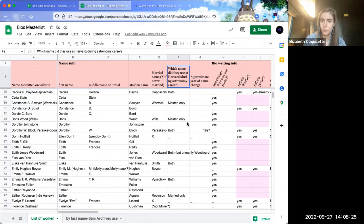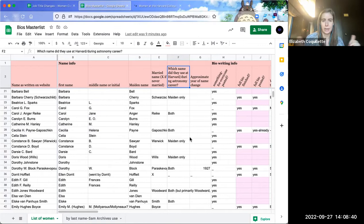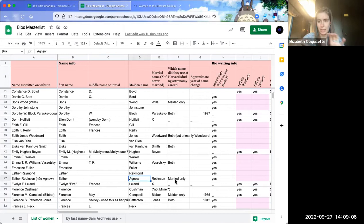So we wanted to make sure that on the list we had all of the names that were used for professional work. If they used primarily their maiden name, like Barbara Cherry Schwarzschild, we wrote that as Barbara Cherry and then parentheses Schwarzschild: the name she used professionally, and then the other name she used not professionally. For women who only used their married name professionally, like Imogen Willis Eddy, we have that as Imogen W. Eddy, nay Willis, on the list. And for women who used both, we have both on the list.